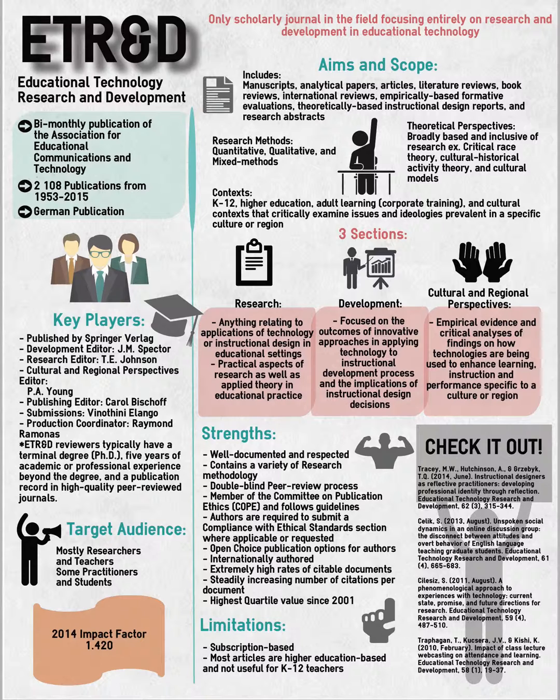All authors are required to make a statement about their funding or other potentials for bias, forms for participants, and adhere to animal rights. Or they have to make a statement that says they do not have any of these issues. Some limitations include the fact that they are subscription-based, so they can be expensive, although they do offer authors the option of open choice publication. Also, a larger percentage of their articles are higher education-based.